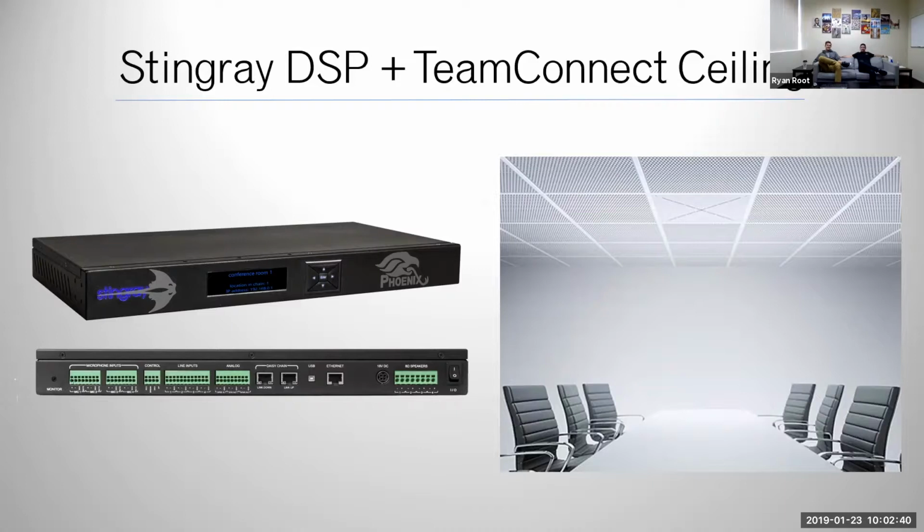So the Stingray, to give you the quick pitch on that, is our DSP solution. And the TeamConnect, which Scott will talk about, is a microphone array that can be paired with ours quite brilliantly. And we'll talk more about that.